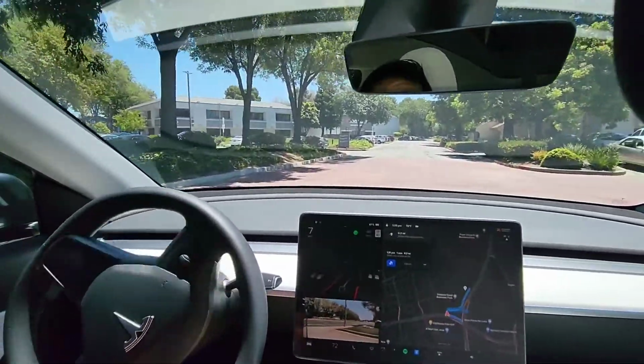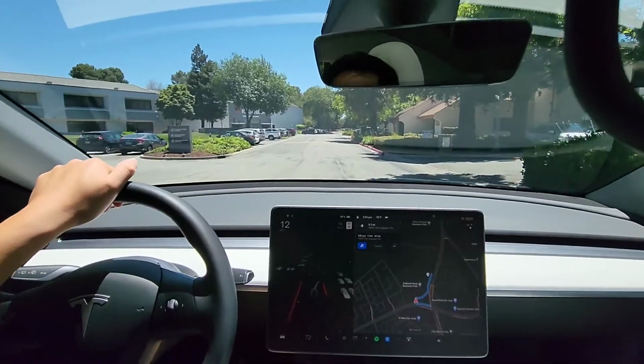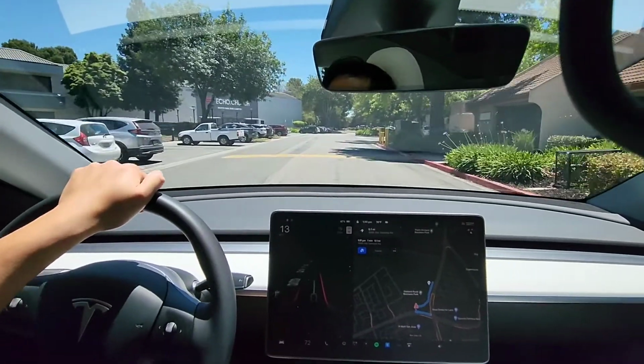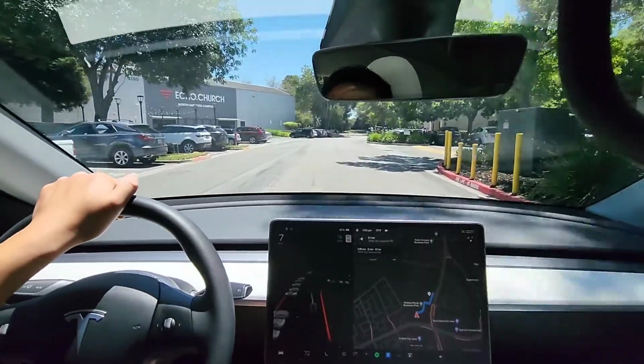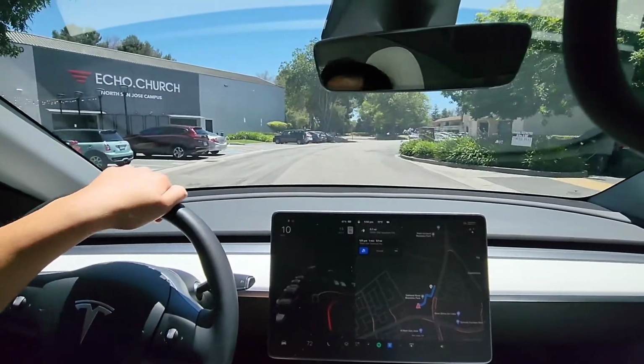So a lot of the driving is all done with one foot. When I use the full self-driving, I actually have to use the brake a lot to keep disabling the full self-driving. I don't know if there's another way that you can just cancel the full self-driving without hitting the brakes.